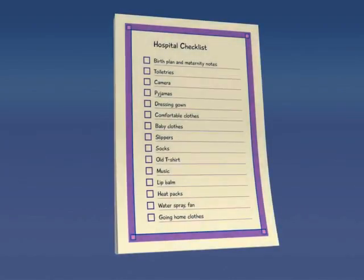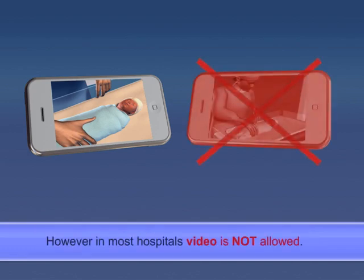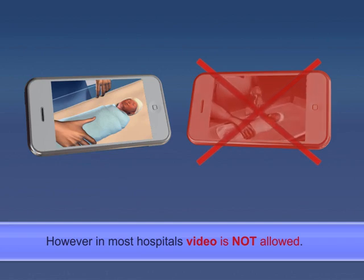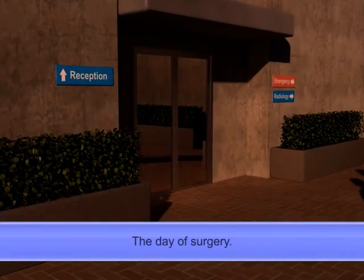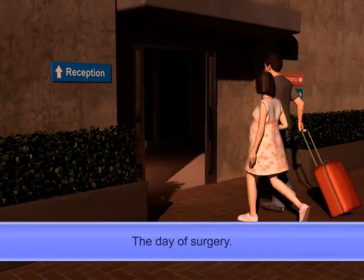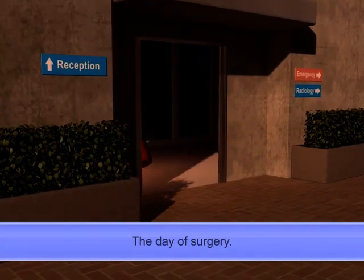You will be provided with a list of things to bring into the hospital for you and your baby. Usually, you may bring a camera into the operating room to take photos of your baby as soon as he or she is born. However, most hospitals do not permit the use of a video camera in the operating room or the recovery room. In most cases, you will be admitted to hospital on the day of your surgery, accompanied by your partner or support person.